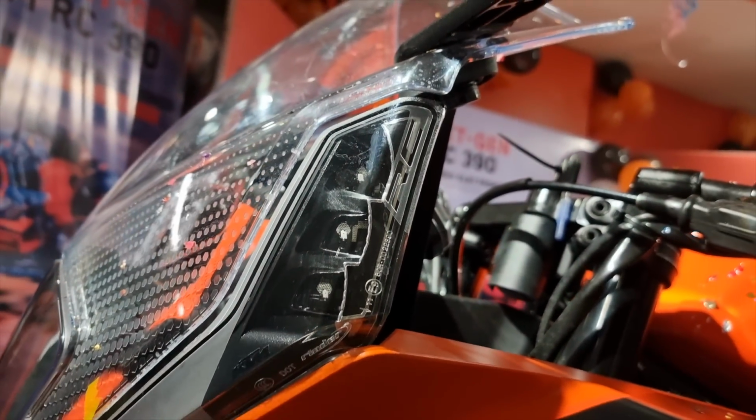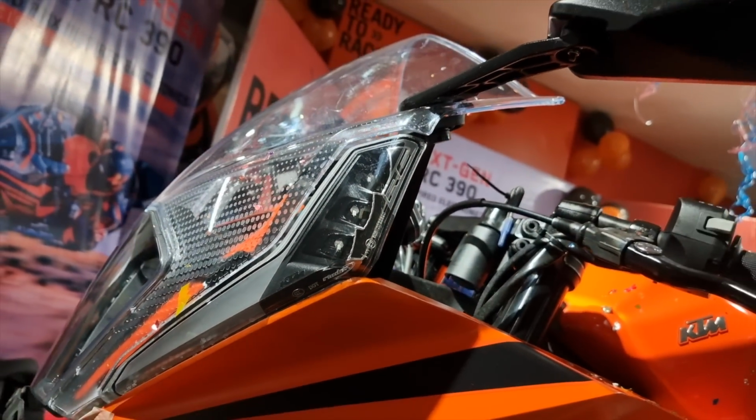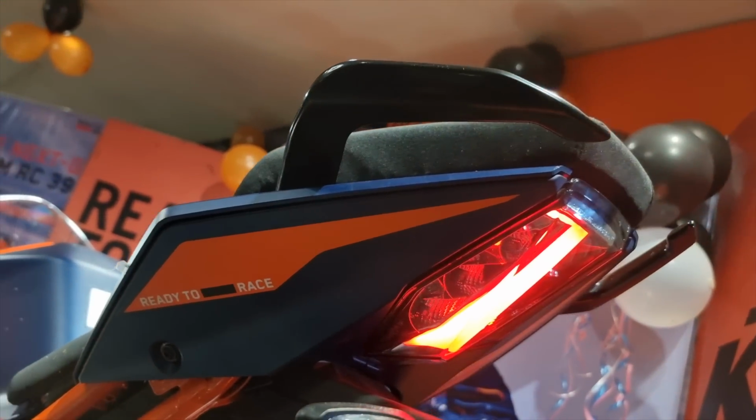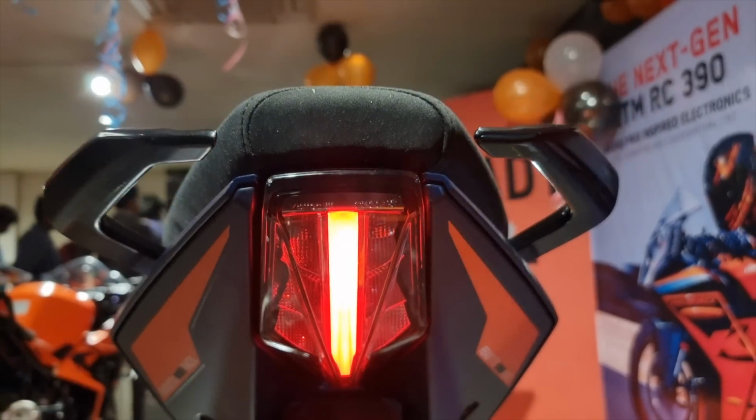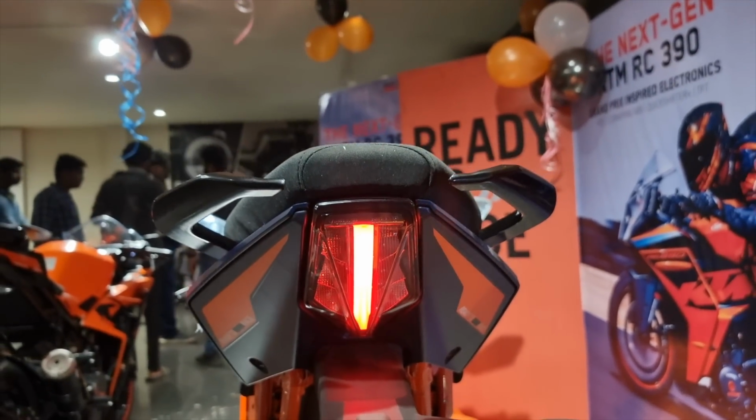Can't wait to go full throttle on the new RC, which is going to be setting new standards in terms of riding dynamics and performance, because that is what KTM do effortlessly. Now first of all, let's talk about what are the changes.